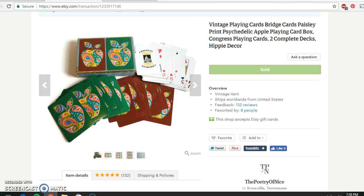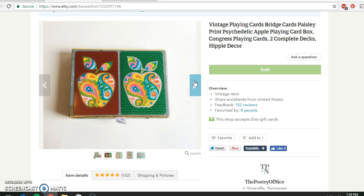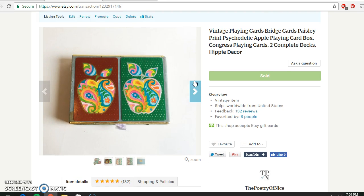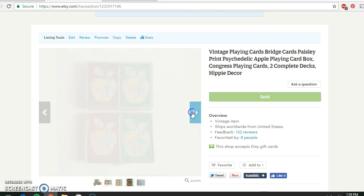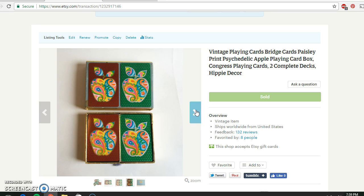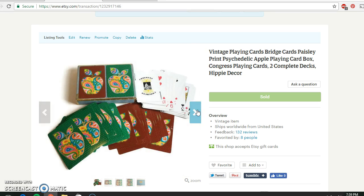And then the final thing that I sold on Etsy this week is this pack of vintage playing cards with this really cool kind of 70s psychedelic paisley apple thing happening. These took a while to sell as well, and I thought they were super cool, and they came with their original box. I was surprised they took so long. But anyway, I paid 40 cents at a yard sale, and they sold for $8.95.